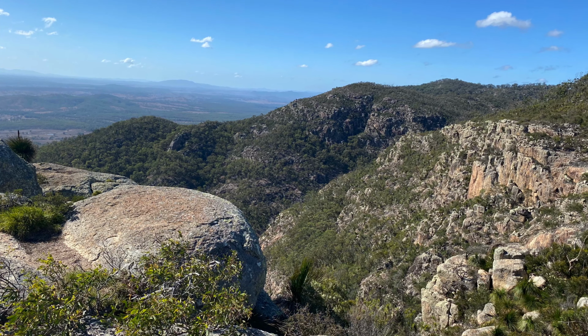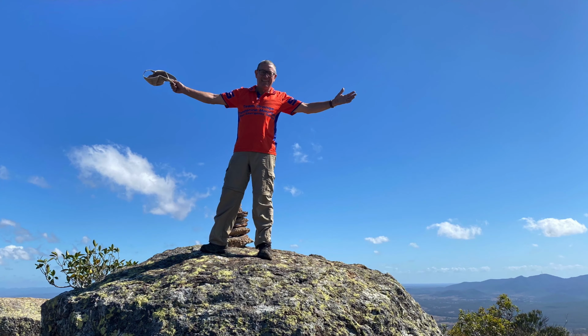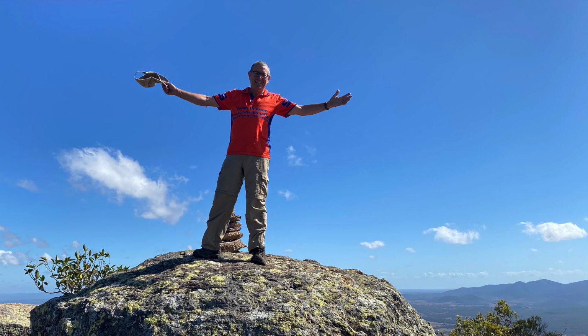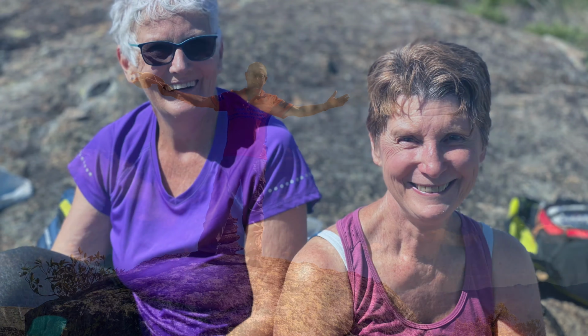If you're going to do anything like this, it's really important that you wear the appropriate clothing, especially the appropriate hiking shoes with good grip. Take plenty of water for each person and a few snacks and a personal first aid kit.